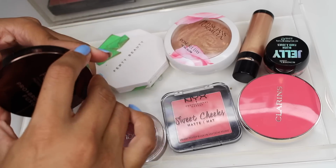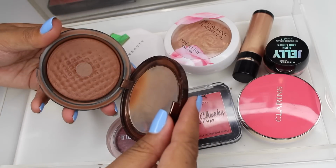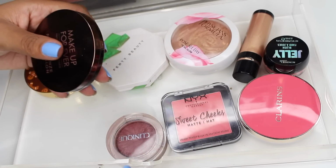Then I used this in my no foundation makeup routine, and I remembered how much I loved it. The Pro Bronze Fusion from Makeup Forever, which I have hit pan on. It is a fabulous, fabulous natural bronzer.